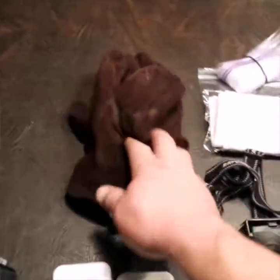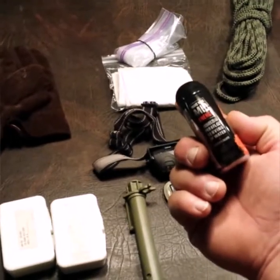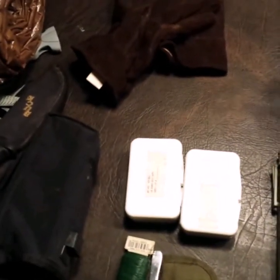But you know, I tell you what I do with this: after I get some water out of a creek and I run it through my filter, I squirt a little of that in there. I love the flavor of this. It tastes like fruit punch. It's lovely stuff. But light systems, this is a fantastic light right here.